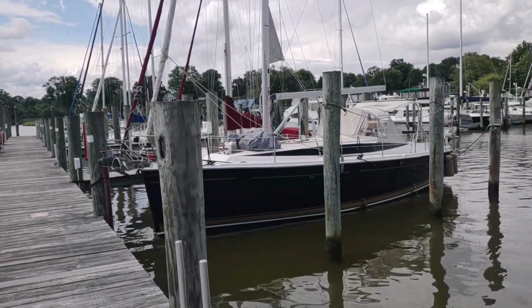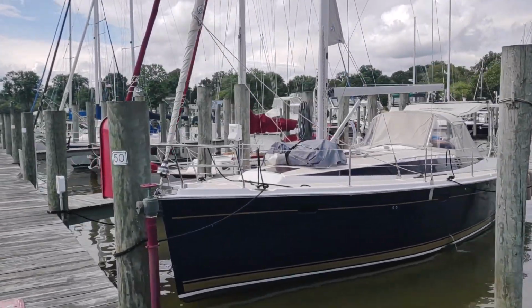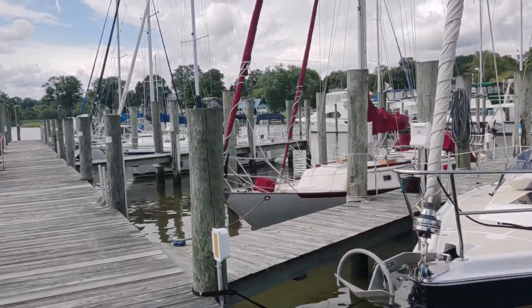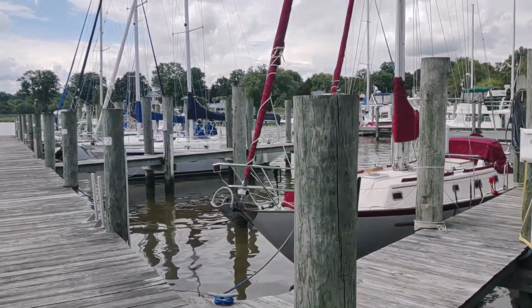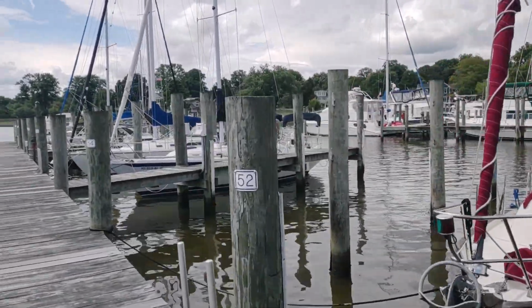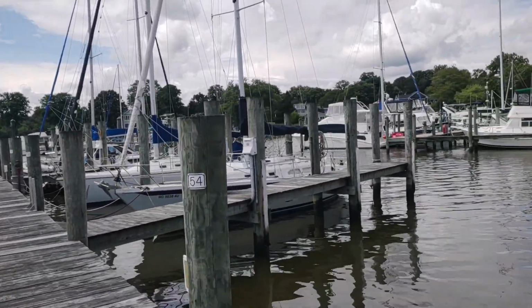And it just seems like nothing but sailboats down this way. Been a very quiet place to stay. Even though it's a long walk out here, we enjoyed it because we got a little bit of an exercise and it was quiet, and we also got a pretty good breeze blowing through.